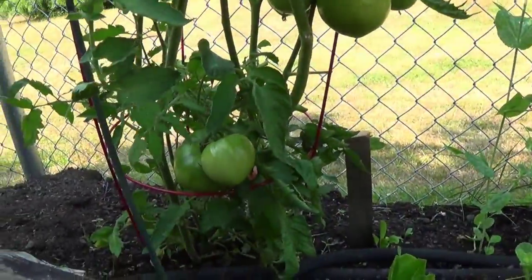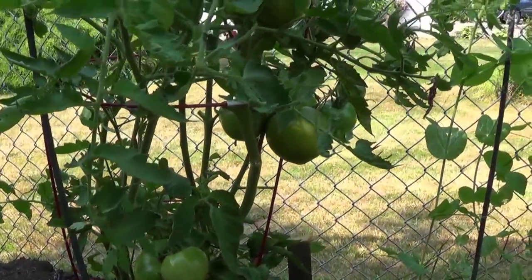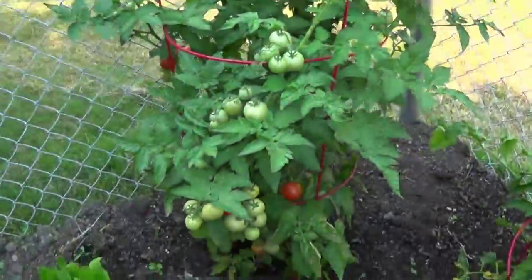There's an orange one on there. So we ate one the other day. It was so good. They're really thick. There's hardly any seeds in there, so it was just all delicious meat. So I had my first fresh BLT of the season, and this plant's doing good.